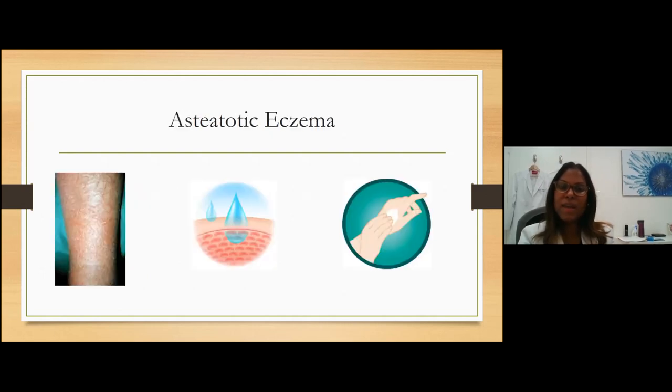And then next we have asteatotic eczema. Right now we're getting out of the cold winter months here and into this beautiful spring, but this is the most common time that I would see and treat asteatotic eczema, which just gets its name from this riverbed drying appearance to the skin. That's where it gets its name from.